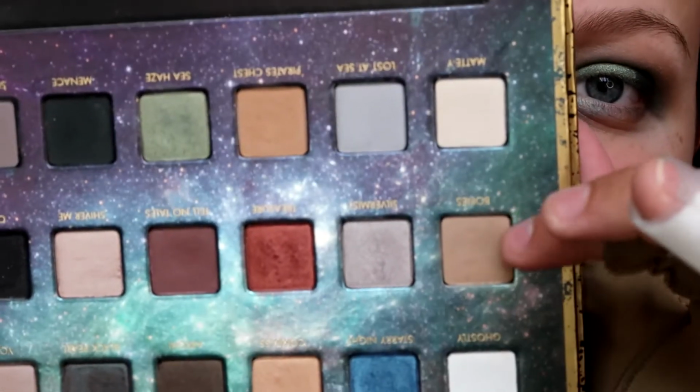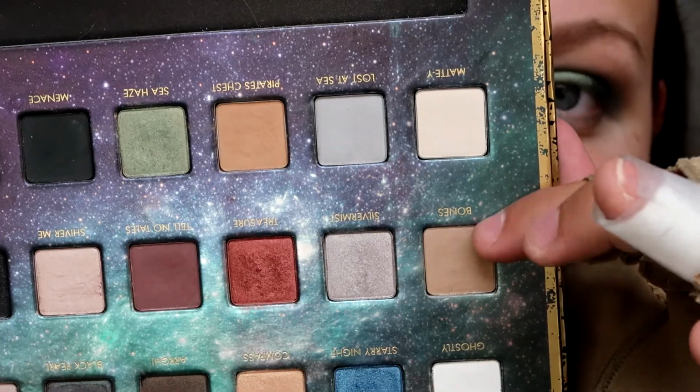So I'm first going to take the shade Bones, which is this shade right here. It's just a beautiful light tan transition shade. And because I did have hand surgery, I can't hold anything with my left hand. I'm obviously right-handed, so I can't hold my mirrors. So I'm using a ColourPop palette because it's lighter to hold. So if you see like bright yellow, that's why. I'm just using the mirror out of it.